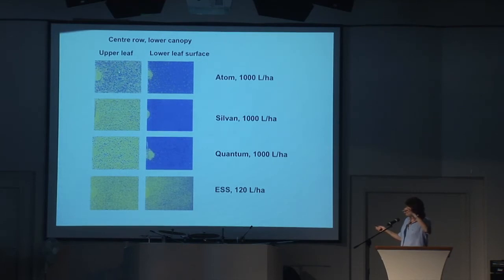This is on the upper side of a leaf and on the underside of the same leaf. And these 4 sets of papers are representative of the centre row lower canopy, the upper and the lower leaf surface of these 4 treatments. And what you can see here with the atom at 1,000 litres is that on the lower leaf surface you're getting effectively overdosing, and on the upper leaf surface it's doing a good job. With the Sylvan, overdosing, adequate to good sort of job. The Quantum, overdosing, adequate to good sort of job.